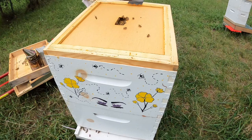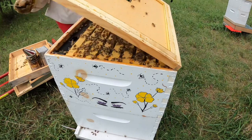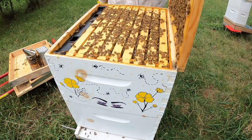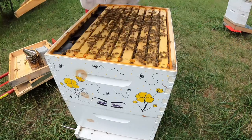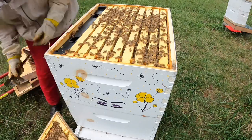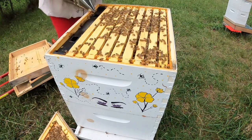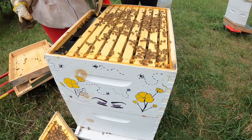I think this one has a feeder in it. Didn't we put a feeder in this one? Yes, we did. Look at this. This is the section without a queen. This is the food section. And look at the bee coverage. Buttercup and Honey are my big girl, my big population hives. They're definitely the two that if I need to boost the population, I take from them.